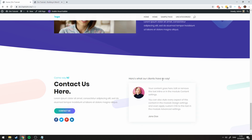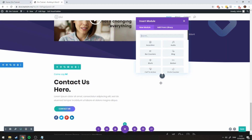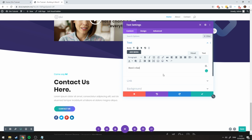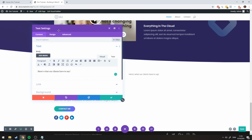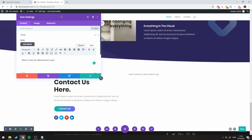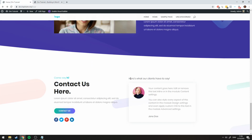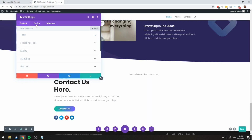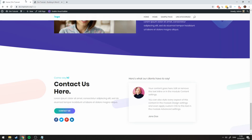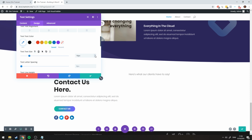Now on to this section over here. Here's what our clients have to say. Let's get a text box going. Here's what our clients have to say. Okay. Let me just make this a bit smaller. Okay, looking at the text, it is bigger. Poppins, it is lightweight, like this. I think it's actually like 18 maybe.